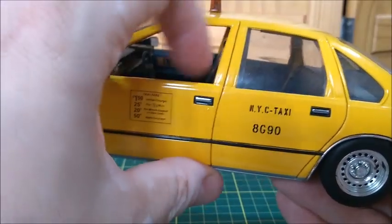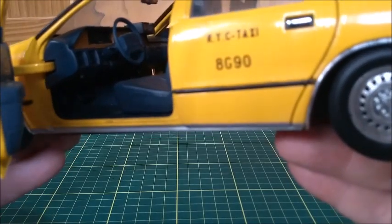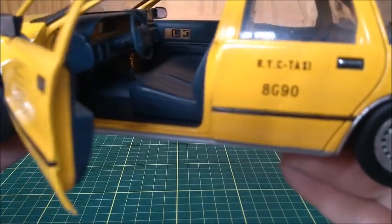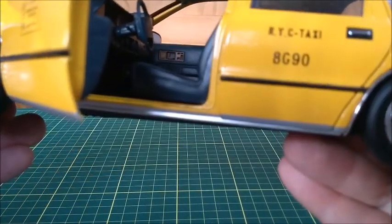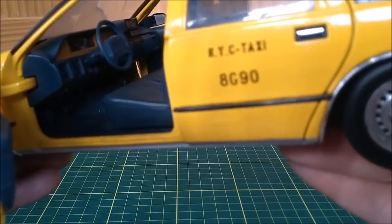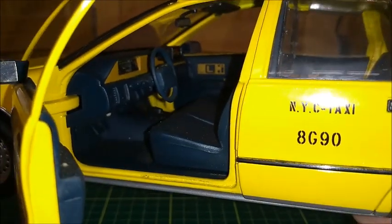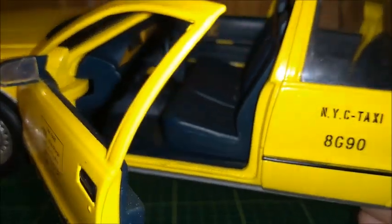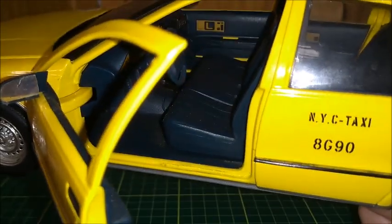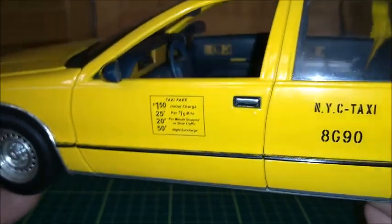Rear doors do not open, but the front ones do. And we can see the interior, which is made with the correct color, with the wooden grain pattern on the door panel, as we can see. The dashboard as well. So the car is pretty well made inside. Steering wheel is correct. There's no carpet really. It's made of plastic, but it really simulates the correct materials.